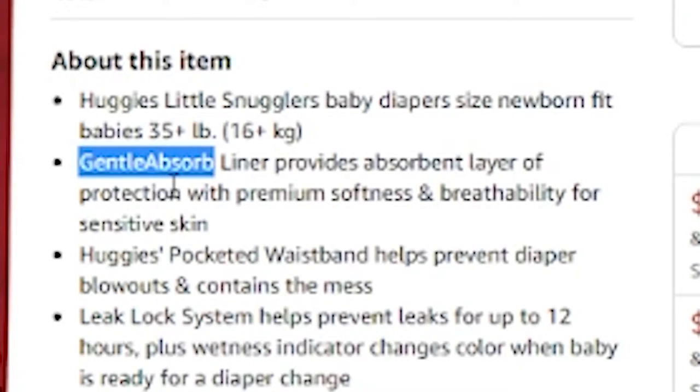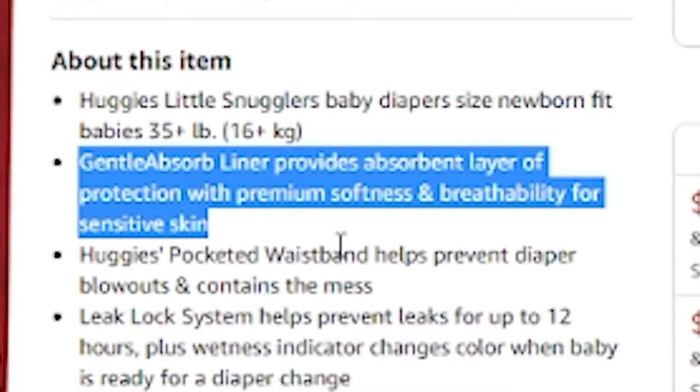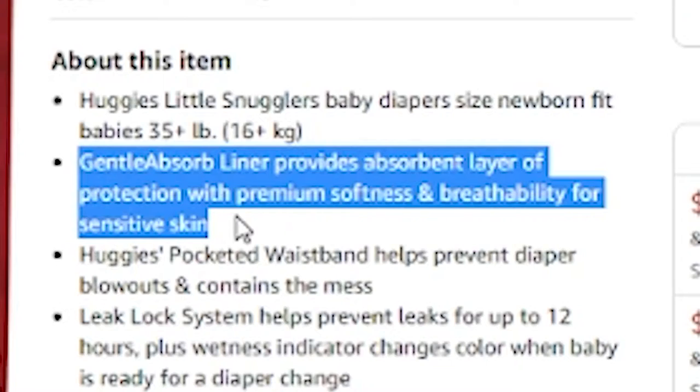Gentle absorb, so that's a unique mechanism. Liner provides absorbent layer of protection with premium softness and breathability for sensitive skin. How many noun phrases are in this little bullet? Gentle absorb liner is one. Absorbent layer, protection, premium softness, breathability, sensitive skin. So in one sentence, we have six very, very specific noun phrases. If you look for diapers, baby, absorbent, guess what? This bullet is what allows this product to come to the top of that search.